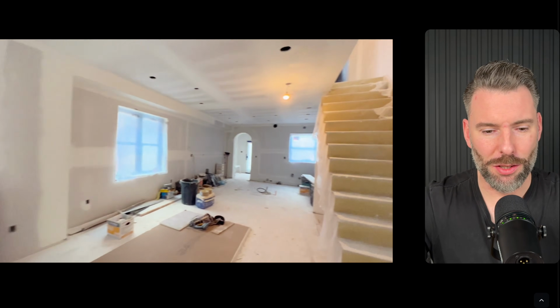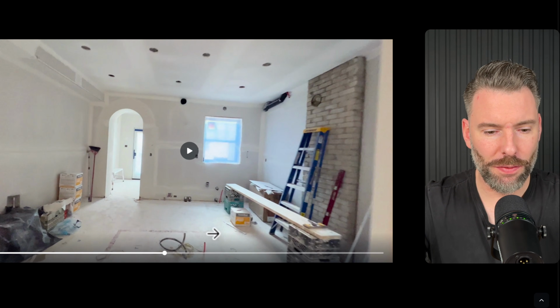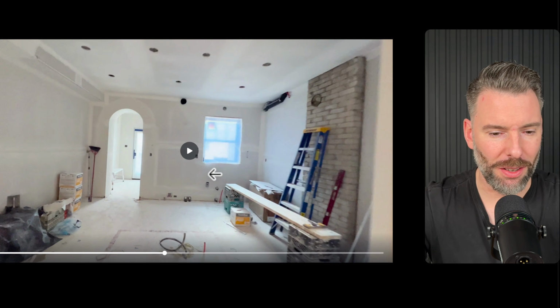Having the drywall up was a total game changer, and this is where you could see the exposed brick on the fireplace. The kitchen is fully laid out. It's mapped out here on the ground.